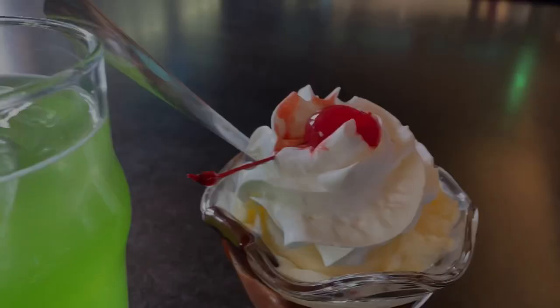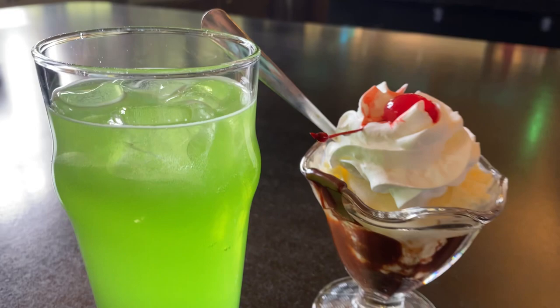For lunch, we headed to the historic soda fountain shop, which was originally part of the Union Station, and tried a few of their signature dishes.